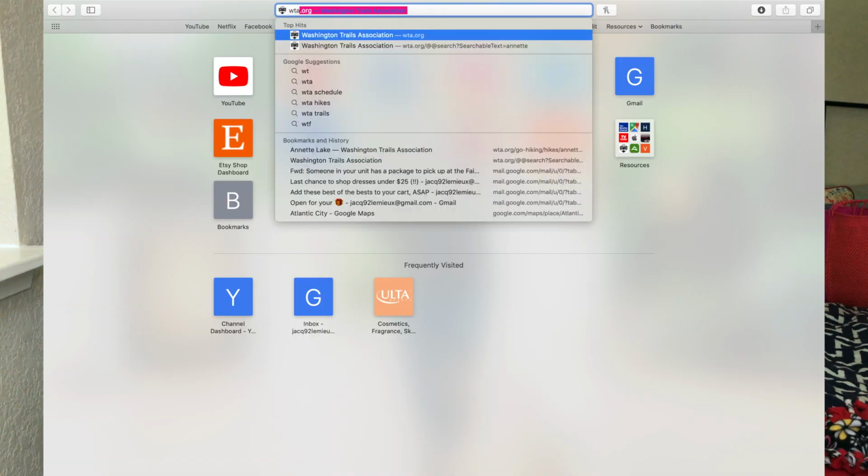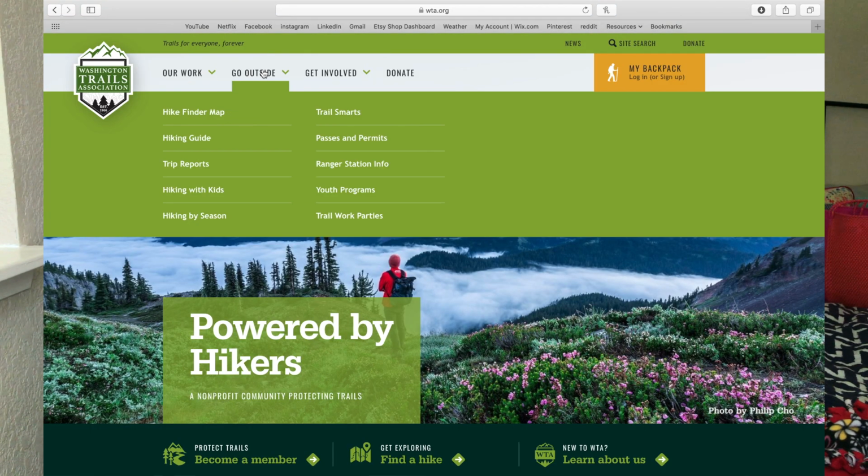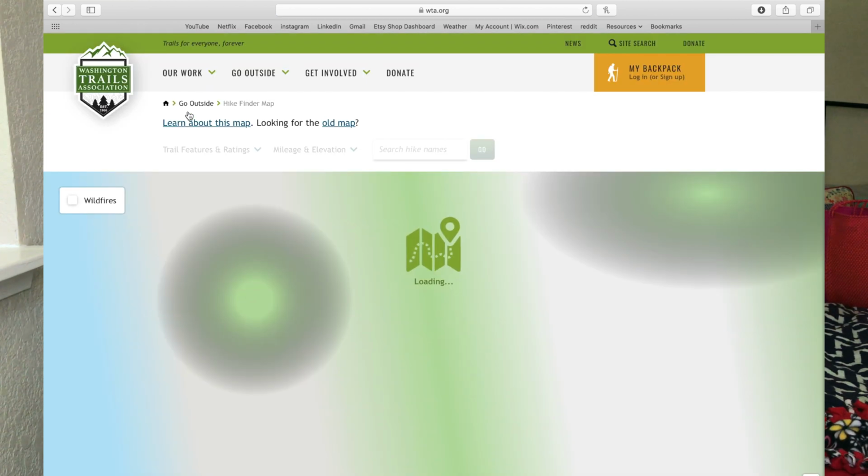Are there restrictions on where you can park? Stuff like that. You just got to figure all that out before you go. A great resource that we always use is the WTA. I'll leave their website down below, but it is WTA.org. I always mess that up. And this is specifically for Washington State. It's the Washington Trail Association.